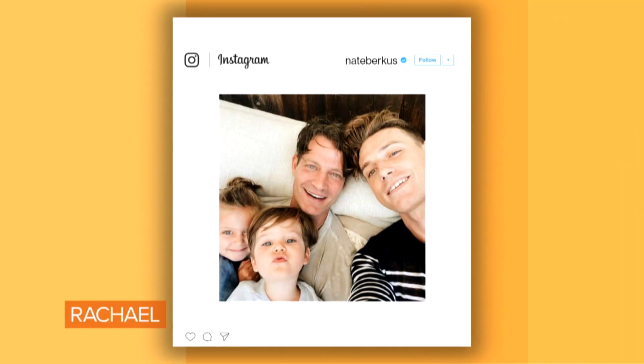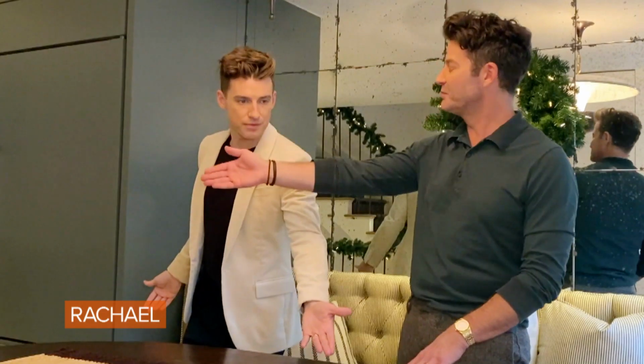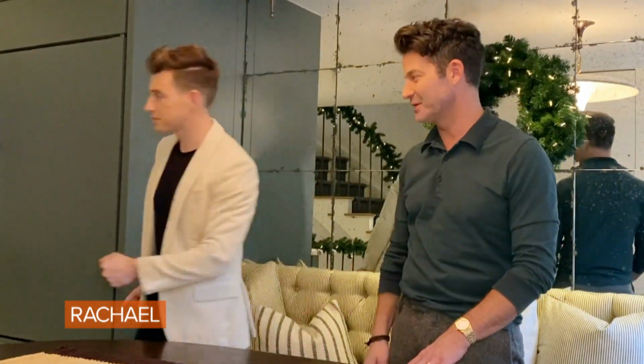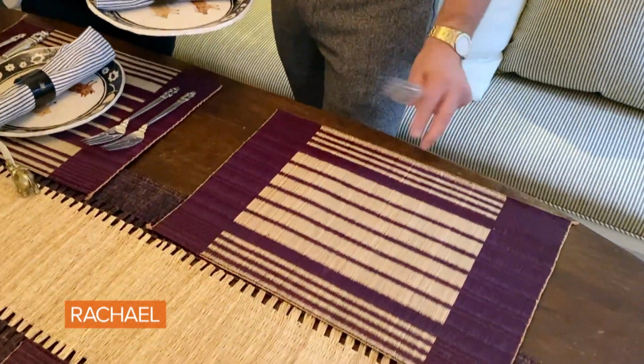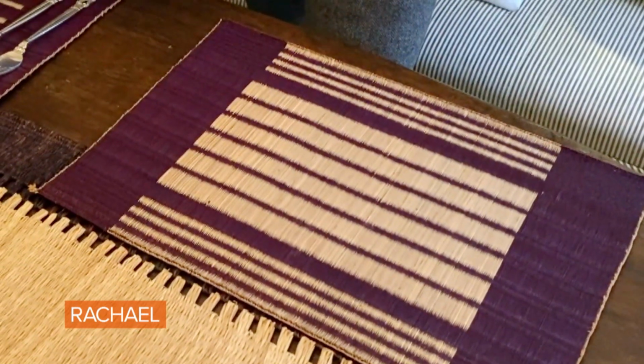Normally for Christmas, we have a lot of family members over. This year it's just the 4 of us, so we're just setting it for 4. I need placemats and plates, please. On its way. Thank you. First layer, adding texture. These are inexpensive woven placemats that we found in Thailand, but you can find them online.